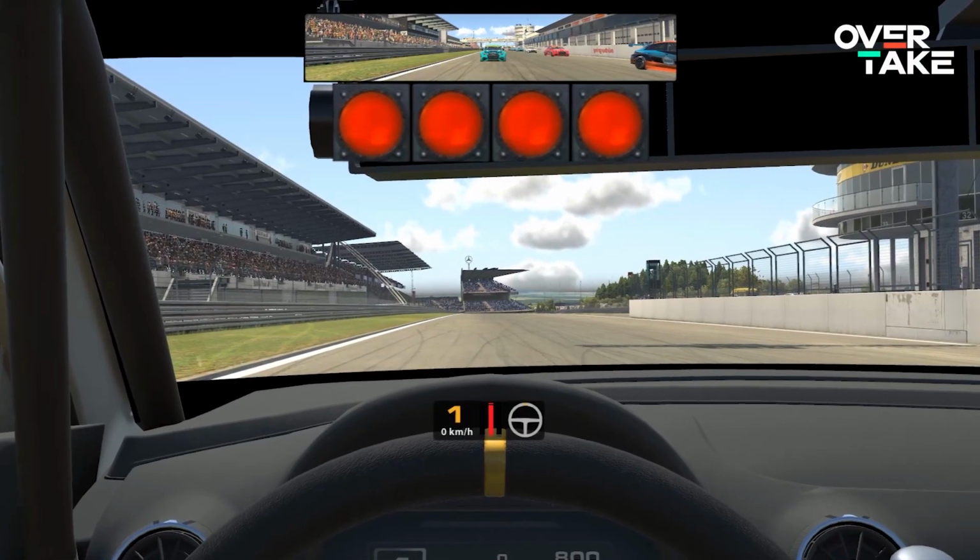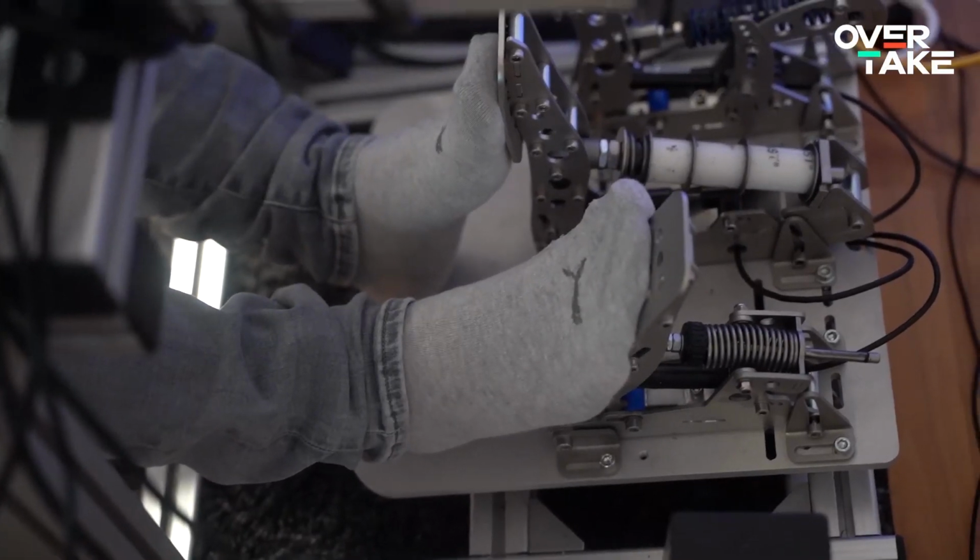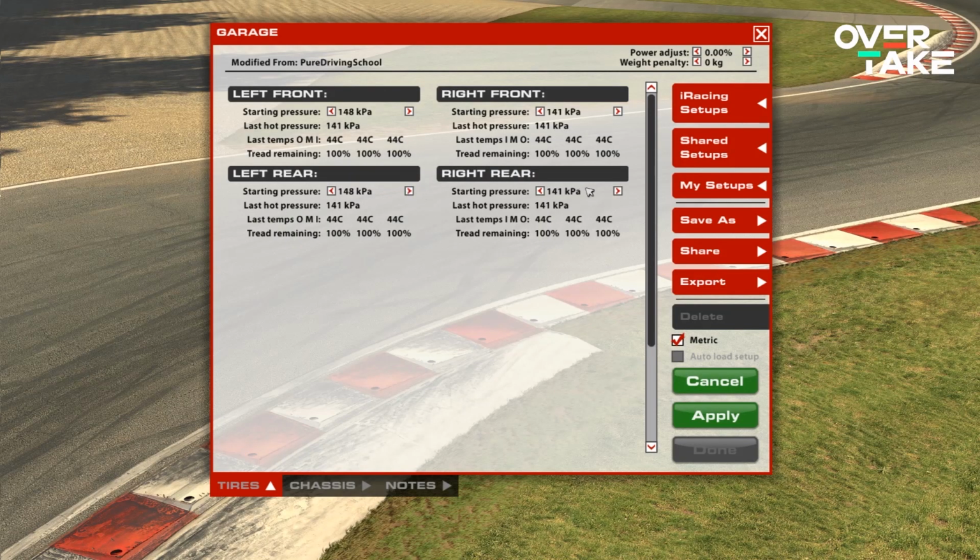The race doesn't start when the light goes green. Neither does it start when you step on the gas. The real race starts while modifying the car.